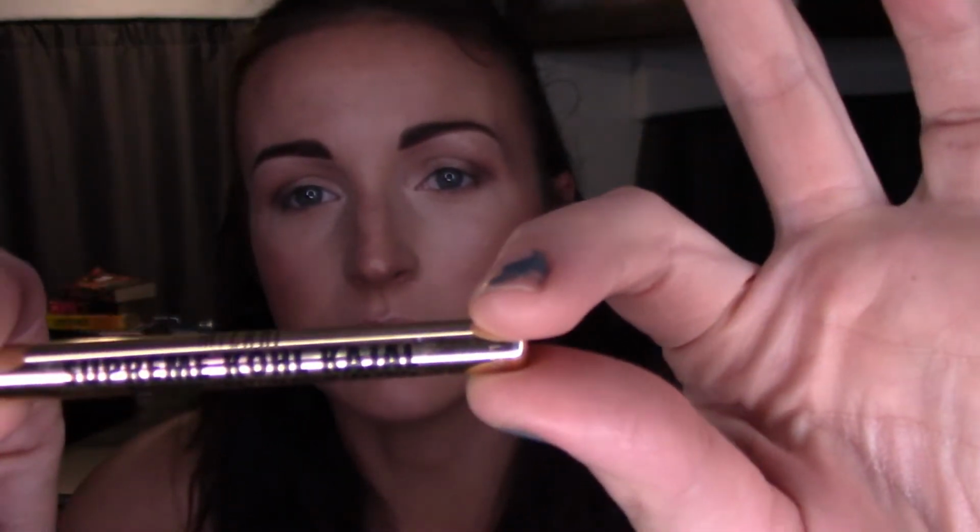Alright, so I'm gonna tight line the waterline with this Milani Supreme. I'm gonna give it a go. It's Kohl Kajal. I don't know how you pronounce it. And it is in the blackest black. Honest opinion of this is the transfer is really bad on it. It kind of gets everywhere, but it's really freaking black. You just gotta clean it up throughout the day, which is an aggravation. So would I recommend this to you? No, but I'm gonna use it because it's what I got.